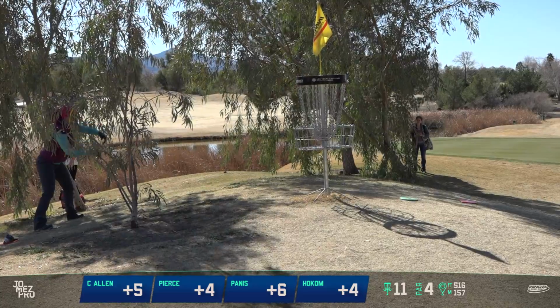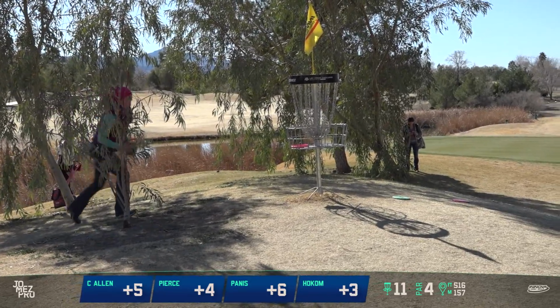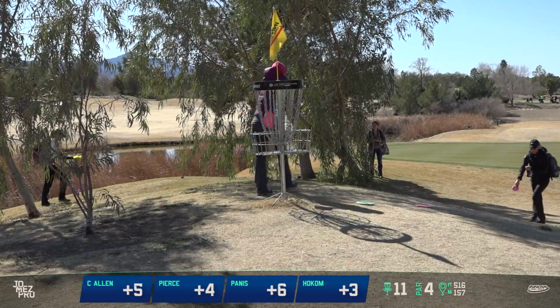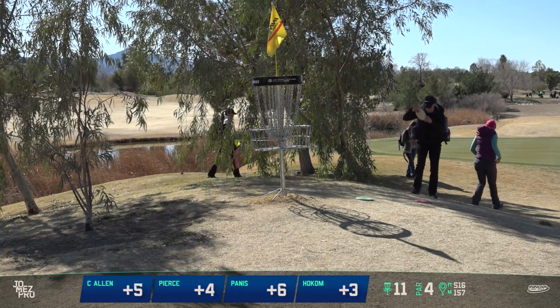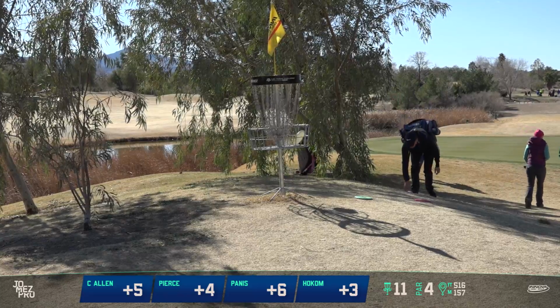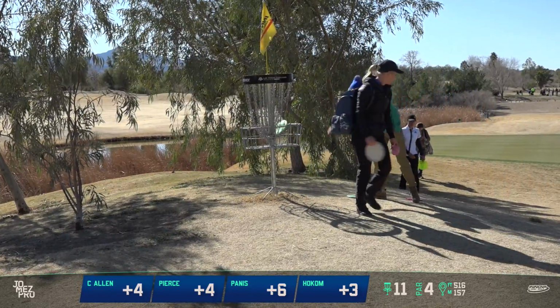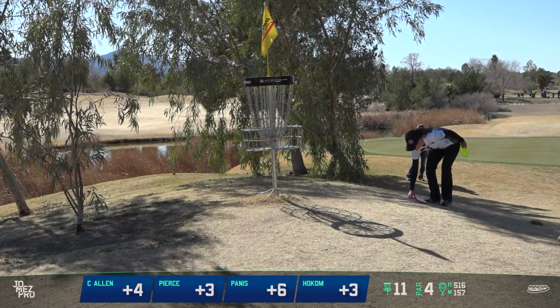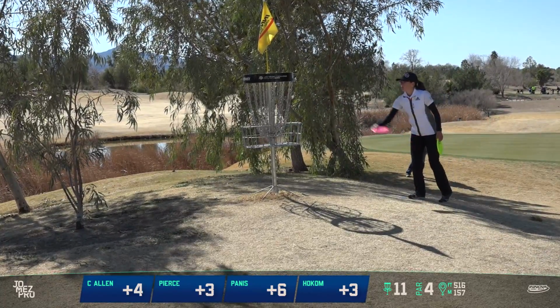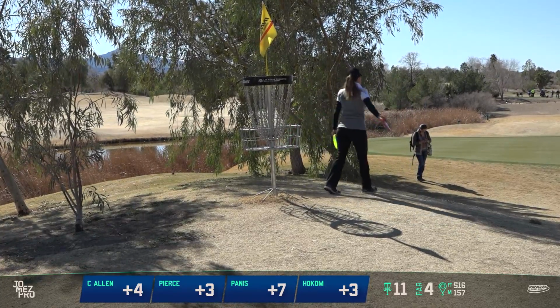Nice safe run at it. Hokom with the bird. A 3 feels good on that hole. It really does. So good. It's very gettable though if you just play smart. Cool to get a birdie on a par 4. I always love that. Kona tapping in with a 4. Oh, okay. So she was out of bounds, yeah. Yep.